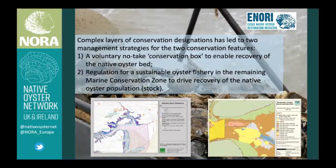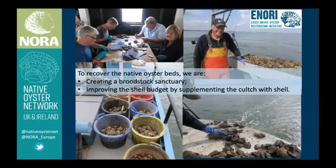So a lot of work went into actually finding out where we could do the restoration without impacting on other features. And we came up with a spatial plan, essentially, where oysters can be restored on the subtidal mixed sediments, and then there's still plenty of other habitat around. So these complexities are all being smoothed out along the way, which is partly why we're seeing this increasing acceleration of projects.